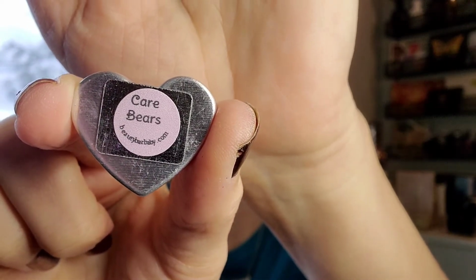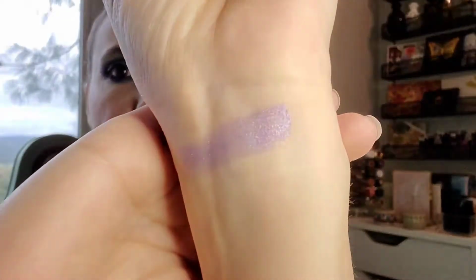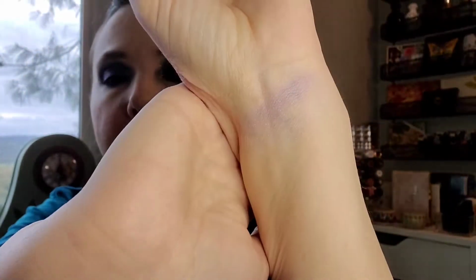I'll go ahead and swatch it for you. And the name of it, let's see if you could guess in the comments what this reminds you of. It reminded me of it right away, and it is Care Bears. I thought that was absolutely adorable. I loved Care Bears when I was a kid. So again, you can use it as an eyeshadow, or you can just use it very lightly as a highlighter or an adventurous blush. If my lighting will pick it up.